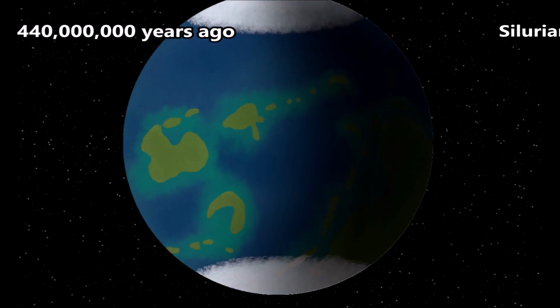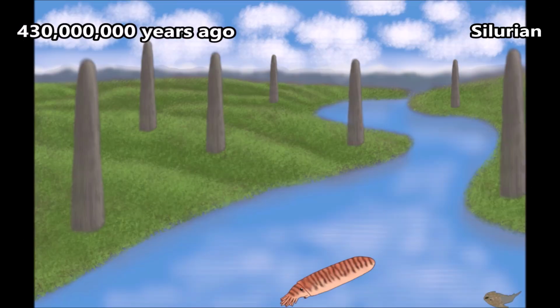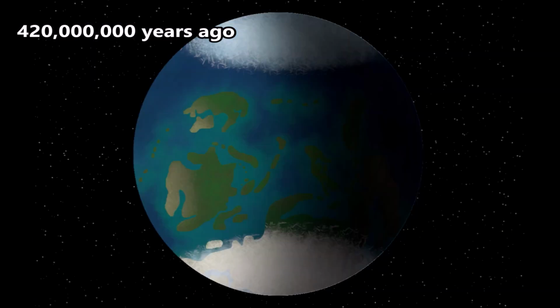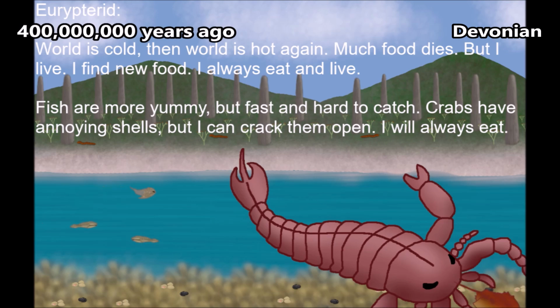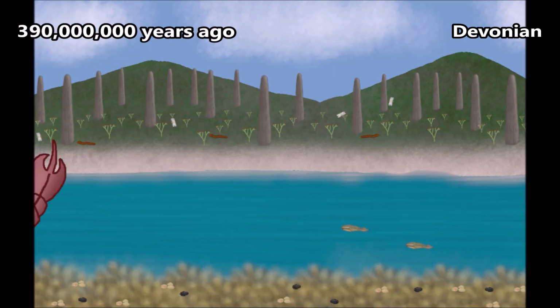While all kinds of cool creatures were populating the sea, by the end of the Ordovician, some plants and fungi finally colonized the land too. During the Silurian, they were joined by some bugs like millipedes. The Earth cooled in the Silurian, then warmed again in the Devonian. These changes caused several extinctions, but the survivors pressed on.